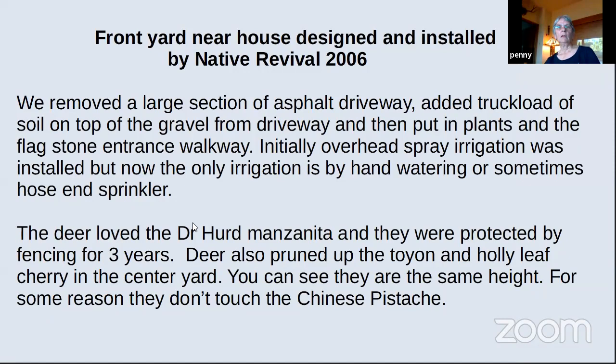Near the front of the house where it was planted, there was a large section of gravel driveway that we had removed. It was just so hot and so ugly. And we added the topsoil and Native Revival put in the flagstone pathway as well. There is overhead spray irrigation there, but it's broken and I have no desire to fix it. I was thinking about putting in drip irrigation, but I just prefer to water by hand, whatever is needed these days.